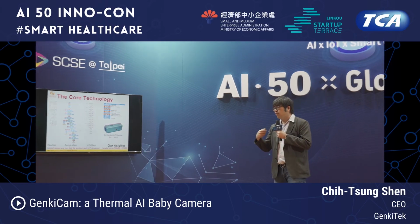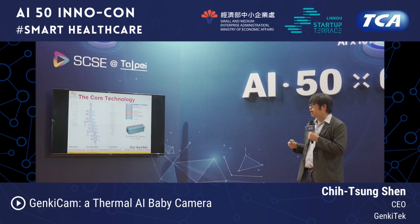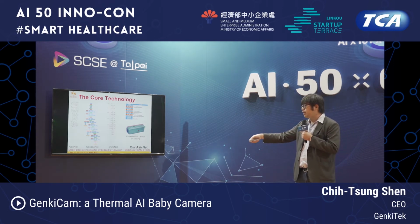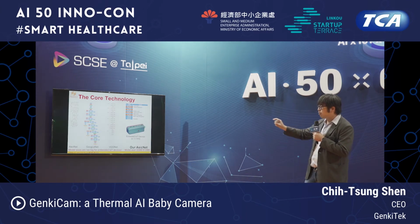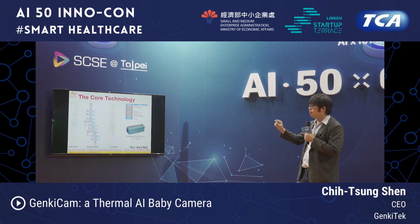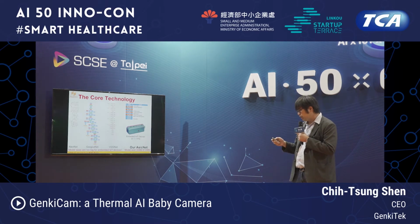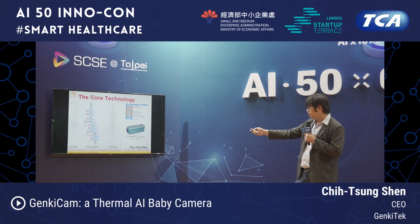The core technology of our company is that we are good at tuning the neural net. Compared to AlexNet, GoogleNet, and VGGNet, which are quite big nets, we compress it and make it very, very small with very high accuracy, and then we can put it into the camera. So we use this small DNN to detect dangerous events, and then we use communication to inform the parents.